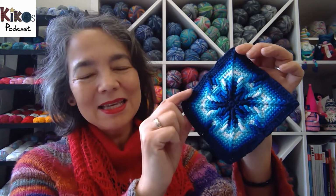It's a bit fiddly to work in the beginning. It gets easier the further I crocheted. I can't wait to start the opposite color combination, and then I will have to make up my mind whether I stick to these colors or whether I use some other colors. I love it.